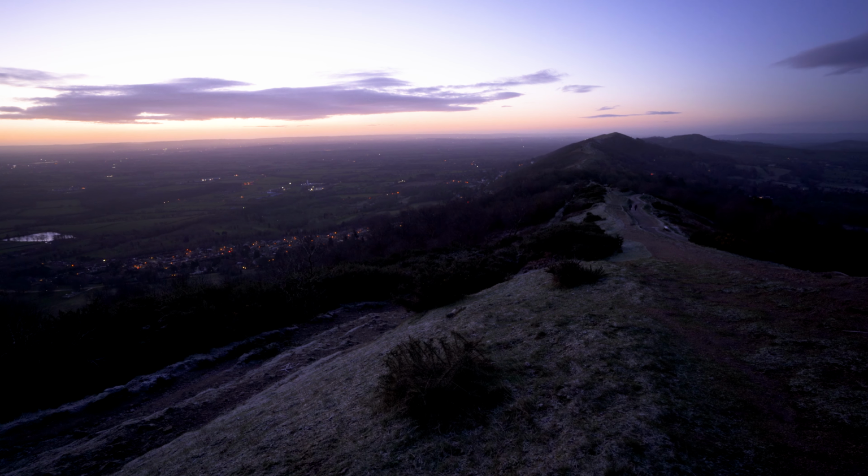The one I've found, and it's not that amazing, but it should be all right, is one of these thorny bushes in the foreground. I've got some frosty grass, and then this kind of leads off towards the rest of the Malvern Hills. Hoping it'll work, so I'm just going to sit and wait for that sun to rise.